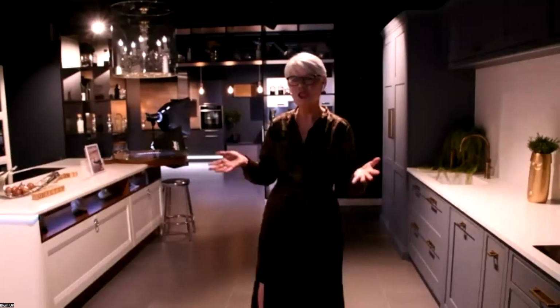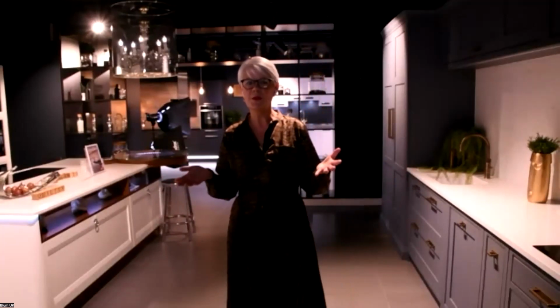So the average UK kitchen lasts for 15 to 20 years. And we only buy 2 or 3 from scratch in a lifetime. In conclusion, we're not going to do it often, and we are going to have to live with the decisions we've made for quite some considerable time.